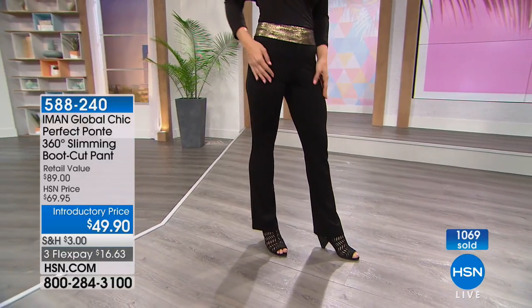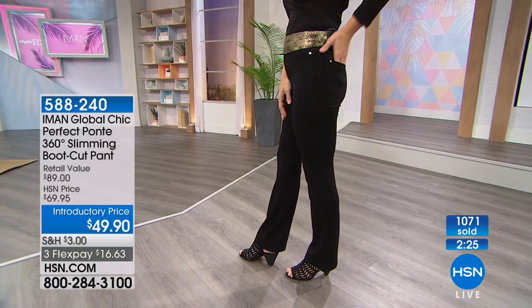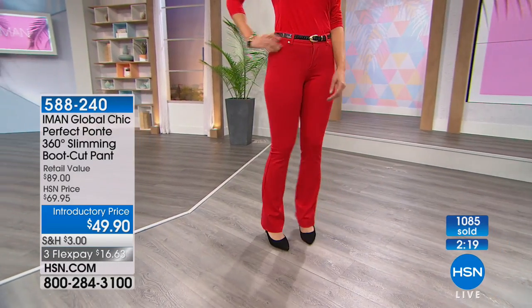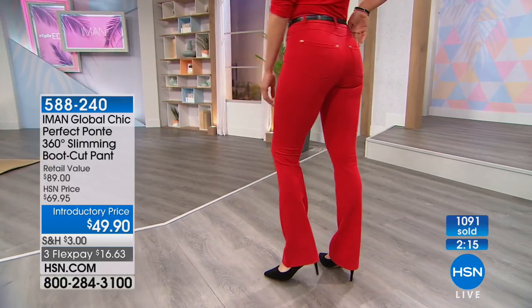So absolutely no gapping on the back. The pockets are smaller. They're at an angle. They're raised up. So everything in the back, it looks like your tush literally has been lifted when you're wearing her pants. Yeah. And that happens across the line. Also, remember, you've got that great little smoothing panel built in 360 degrees.